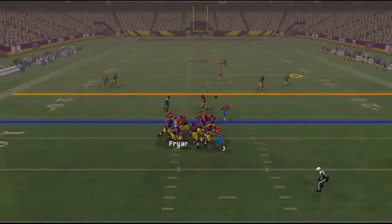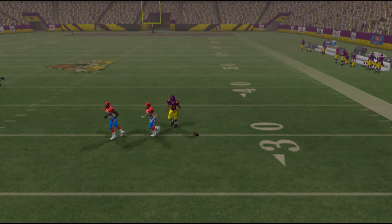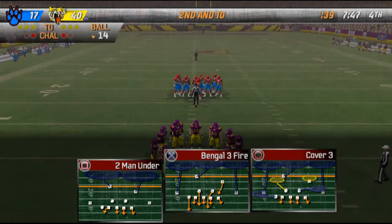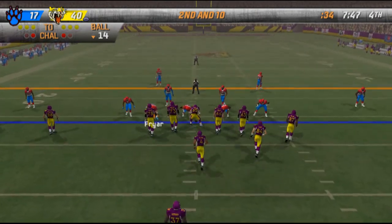They'll bring the blitz. Throwing. Knocked away. He's lucky he got that one off, John. The defense brought everyone on the blitz. And that's the idea. Bring the blitz and force him to throw before he wants to.